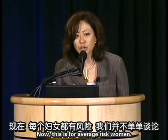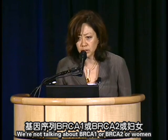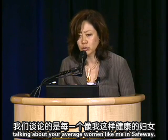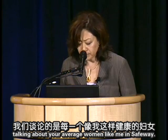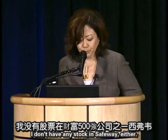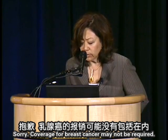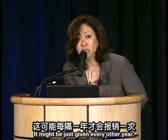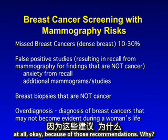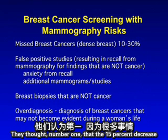Now this is for average risk women. We're not talking about BRCA1 or BRCA2 or women who have a very, very high risk. Okay? We're talking about your average woman like me in Safeway. I don't have any stock in Safeway either, sorry. Coverage for breast cancer screening might be just given every other year. And after age 74 years old, they may not cover it at all, okay? Because of those recommendations. Why?